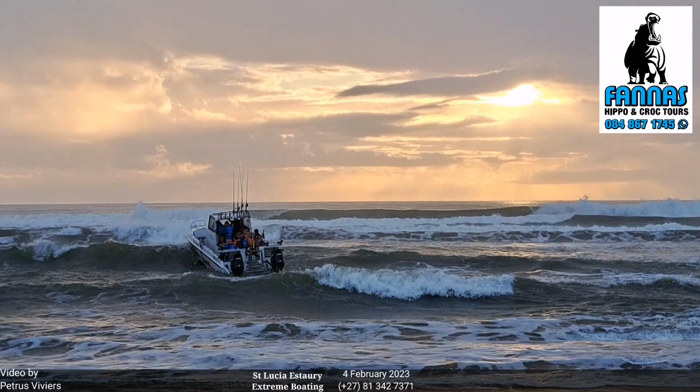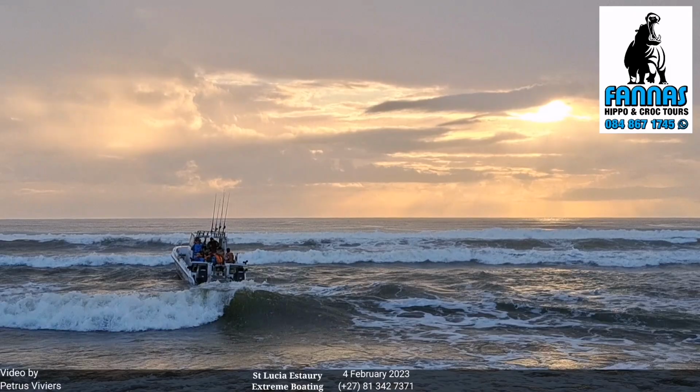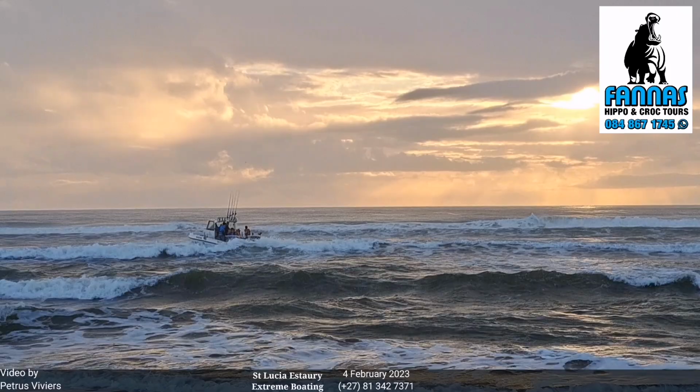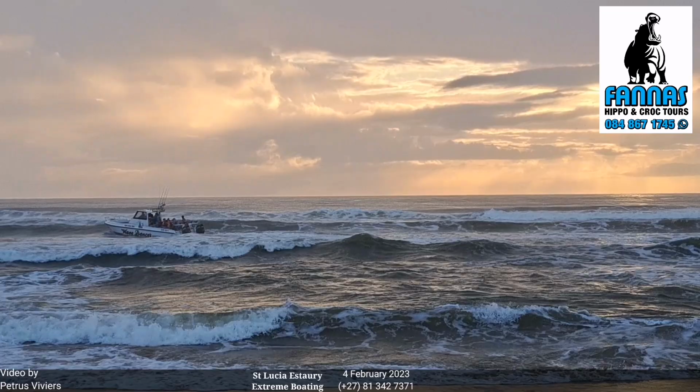The 200 four-stroke Suzuki is on the back of a 930 Budcat Sportfisher. Getting his line. Waiting for that one to wash through. It looks like he's on the sandbank there.